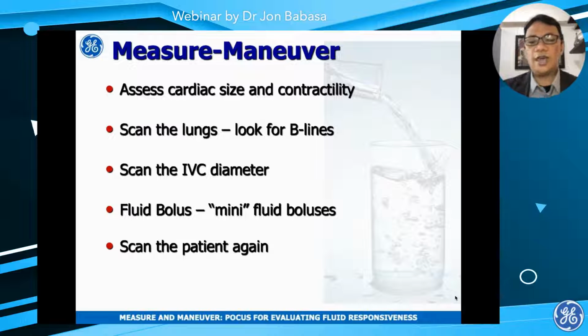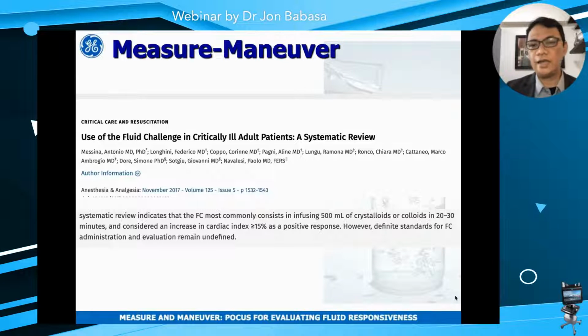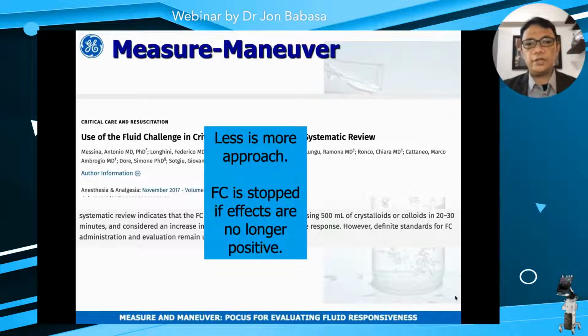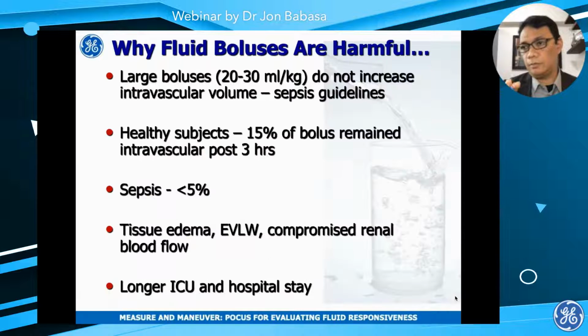So going back to the case, what we did was we gave mini fluid boluses. Why are we giving mini fluid boluses instead of the standard that is being advocated in most of the guidelines? The mini fluid boluses are usually in the volume of 500 cc's or below. The reason for this is there's a trend to do the less is more approach, and even this paper advocates that you can give as low as 200 ml or even below that.